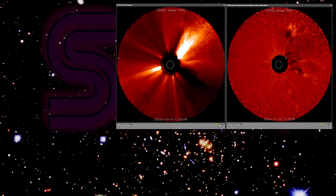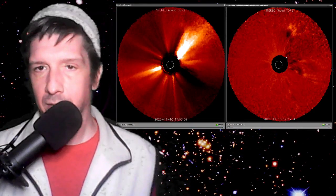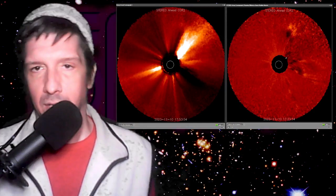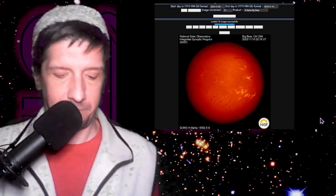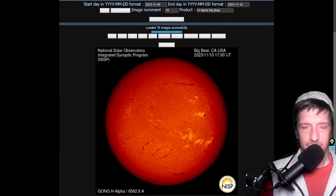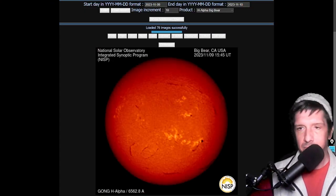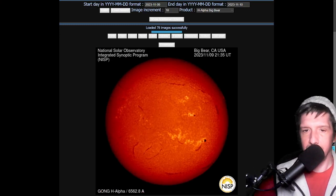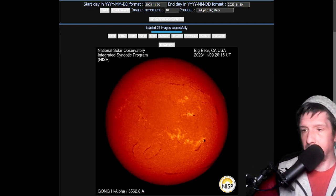And let's move to filaments. So filaments are important too because they turn into coronal mass ejections. And so let's show some of those. Here is the, what is it? It's the Big Bear ground-based hydrogen alpha telescope. We've got some great filaments here that could get names.